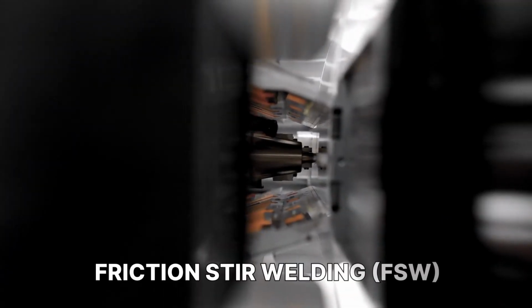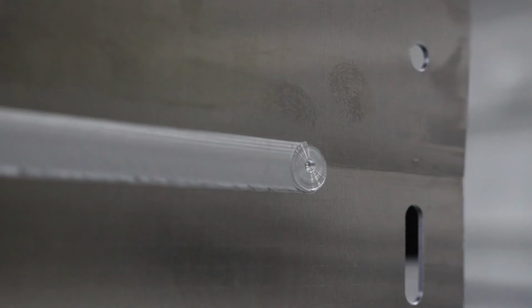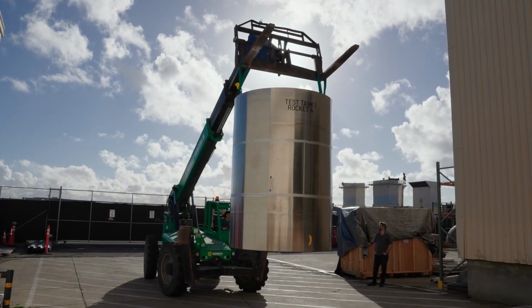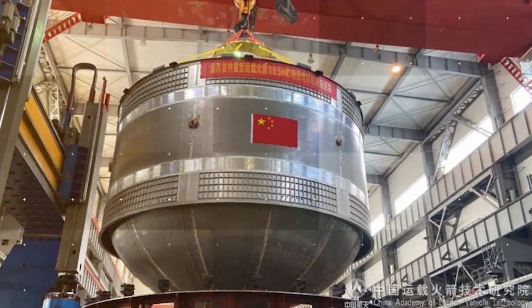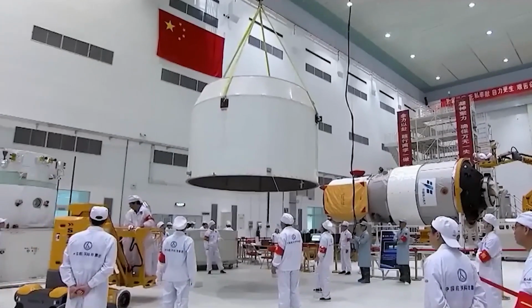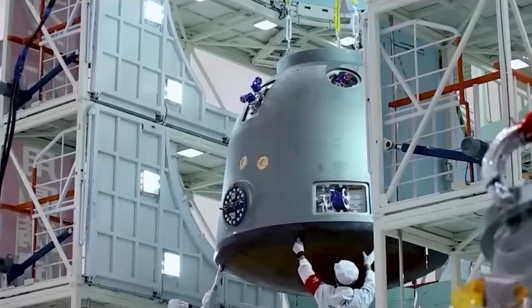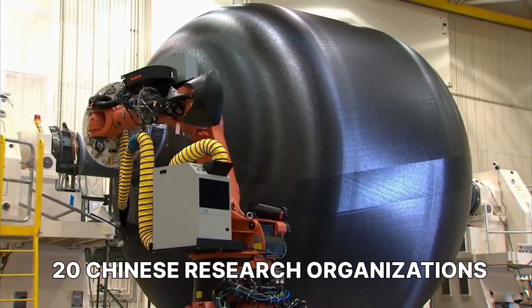This includes friction stir welding, FSW, which uses heat from a rotating tool to fuse material portions without melting them. Preparing large diameter sheets and components with the precise shape and qualities required to balance strength with low weight was another problem. The 6-year development procedure, which included materials, design, component making, assembly, and welding and assessment, was carried out by more than 20 Chinese research organizations.